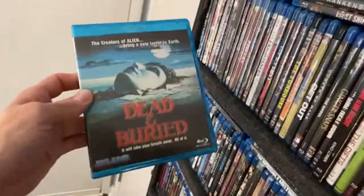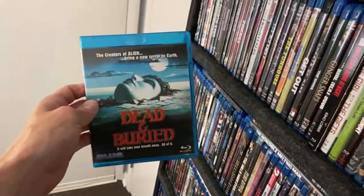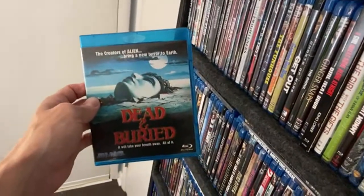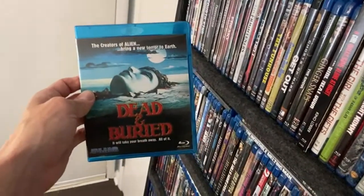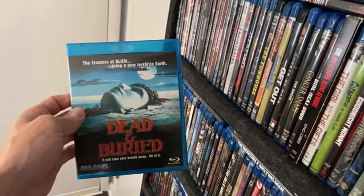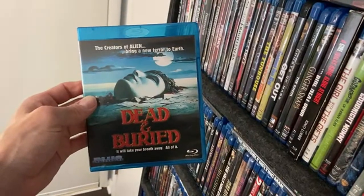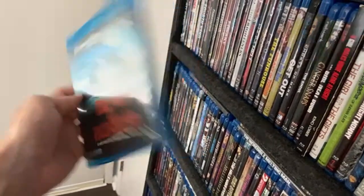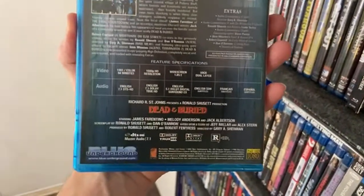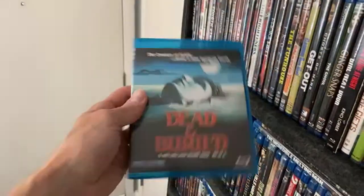Dead and Buried. This film absolutely exudes atmosphere and fog. It takes place in this foggy northeastern, almost Maine-like fishing port town. And there's always fog around. The visibility's always low, hard to discern what's in the distance. And some weird things are going on with people coming back from the dead. You have the mortician here, played in an incredible performance by Jack Albertson. James Farentino plays the perfect cop trying to investigate what the hell's going on while everybody is just kind of asleep at the wheel, and maybe or maybe not for good reason.